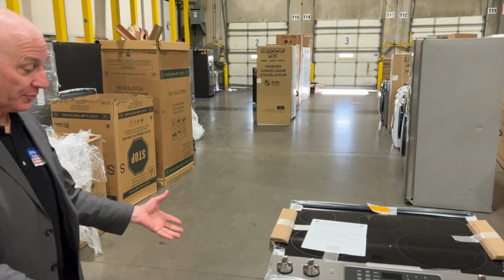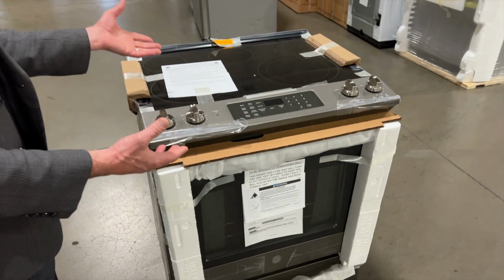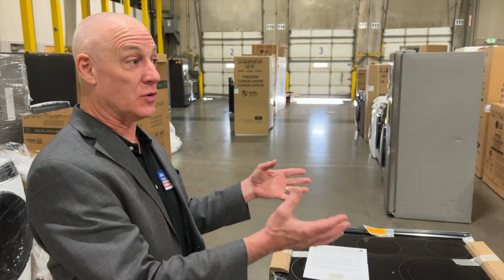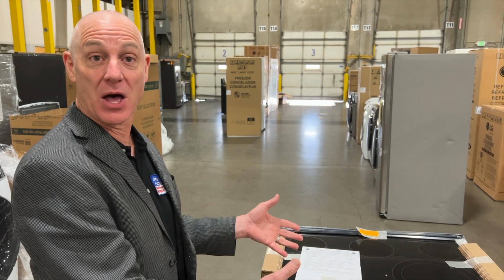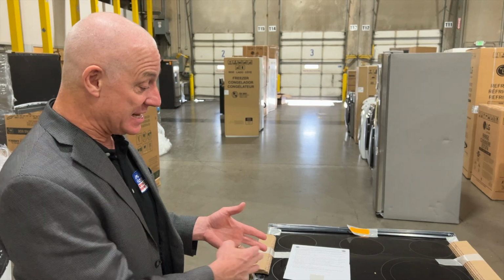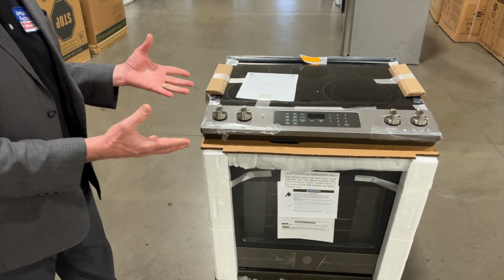And as you look at the product, it's in brand new condition. The only difference is it doesn't have the cardboard around it. This is how we're able to save you significant money. You get a new product, it's just out of the box, it's got full warranty, and as you can see, it's never been used. It just had the cardboard box damaged on it.